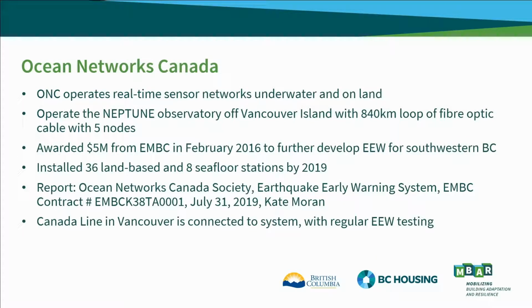Ocean Networks Canada also has installed quite a large array of sensors in BC. In 2016, they got further funding from Emergency Management BC, and they installed 44 additional earthquake early warning sensors by 2019. And there's an excellent report noted here to read about that system. The Canada Line in Vancouver is currently connected to that system with regular testing of this earthquake early warning, and they have automatic provisions to either slow down or stop the trains.